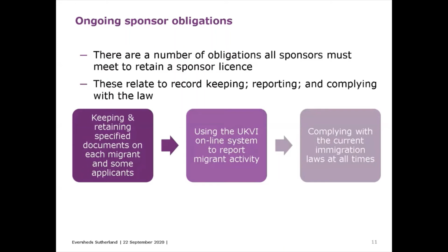Certain information and events relating to each migrant must be reported to the UKVI within 10 days of the event taking place. These include absences, resignations or dismissals, changes to salary or role, promotion, change of location, any unpaid leave, including maternity or paternity leave, or sickness absence. Changes to the organisation, such as mergers, takeovers, or change of ownership, must also be reported.